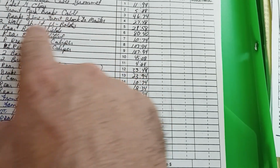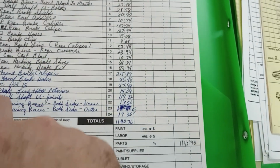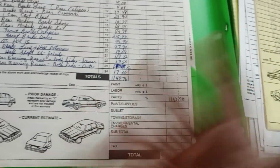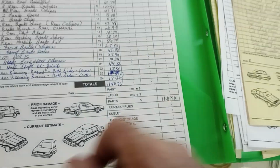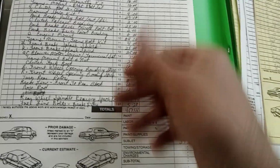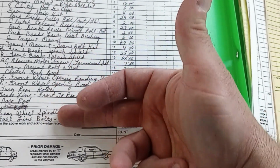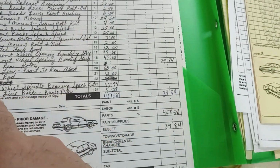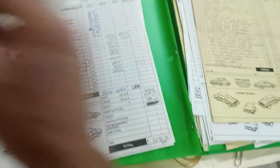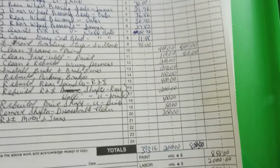Speedo, front brake cable, brake lines, brake calipers, brake clips, brake hoses, all brake components right here. This is all brake components, brake shoes, everything. Every brake component right here listed. Another $1,100. Clutch, blower motor for the heat, rear spindles, fuel line bolts, another $500. Another $3,200. We got rear wheel bearings.